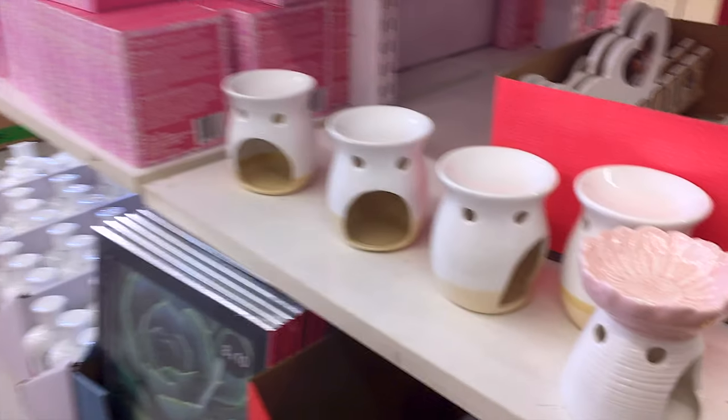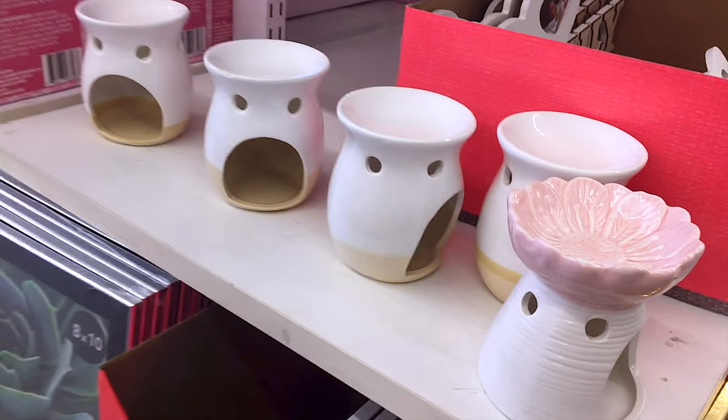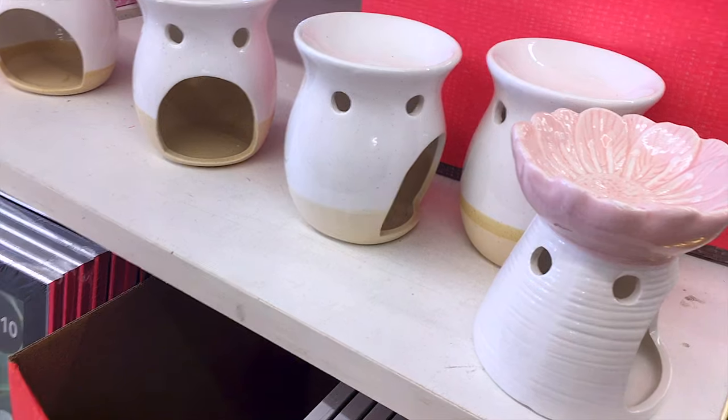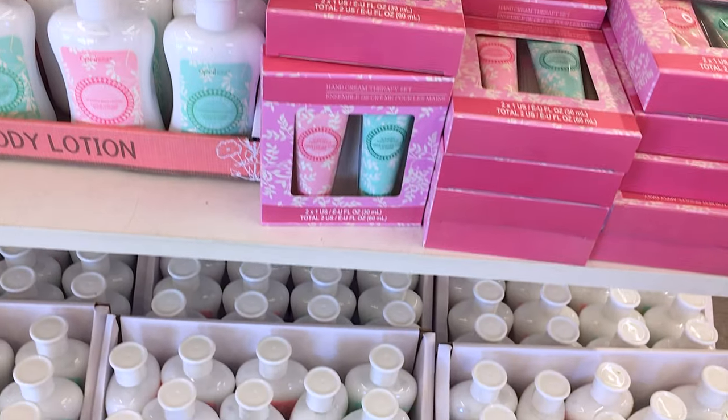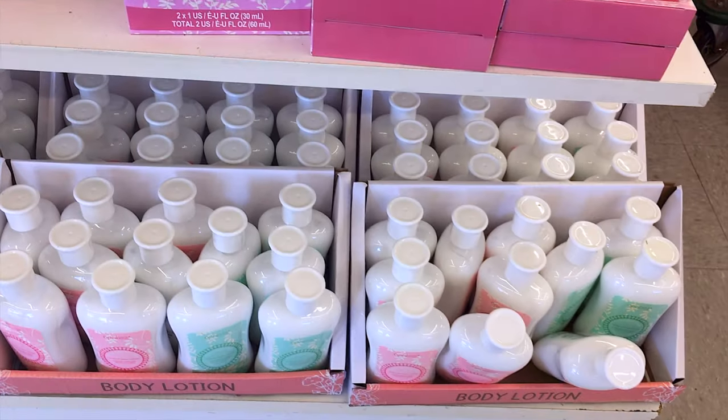Now, this was the last I saw on that Monday, which was some really nice candle burners and loads and loads of lotion. So if you're ever ashy, you know where to come.